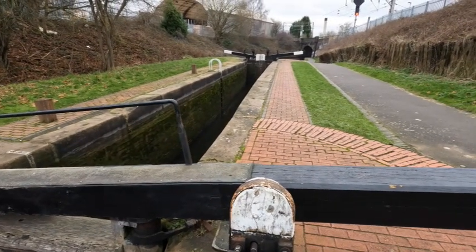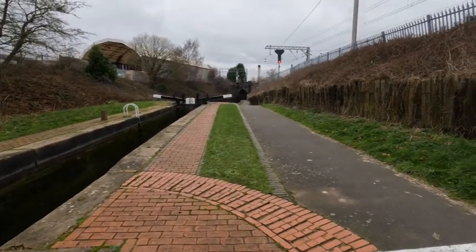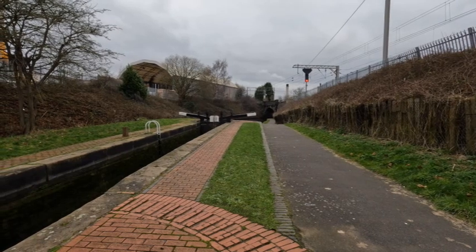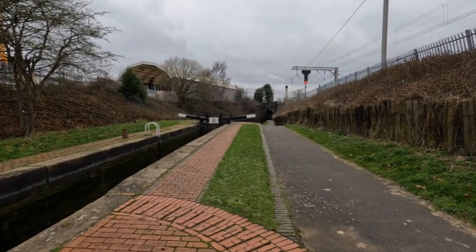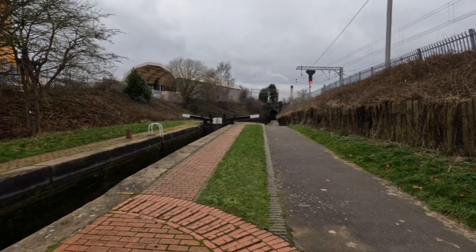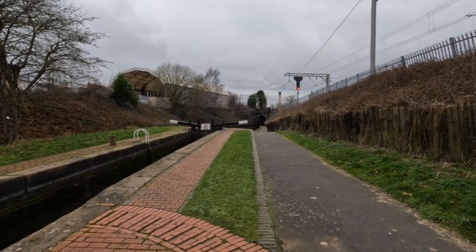They're not massively deep locks. I think altogether between them, the 21 locks, there's a whole drop of 132 feet from the one at the top all the way down to Aldersley Junction. So that's 132 feet.